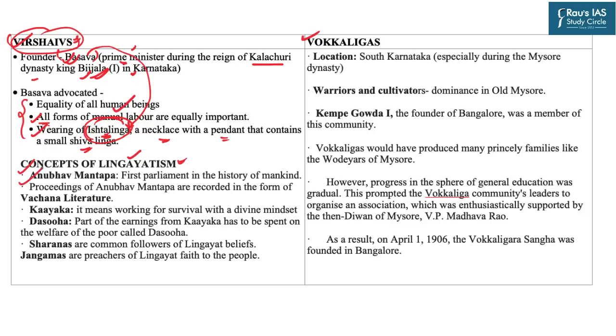First is the Anubhava Mantapa. Now this Anubhava Mantapa was the first parliament in the history of mankind ever organized. So remember this particular word. Now because we are dealing with a historical topic, obviously most of the things are factual in nature, and that is why you have to memorize them.